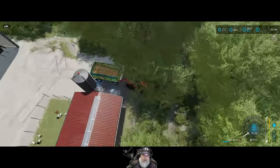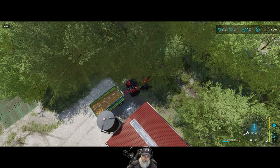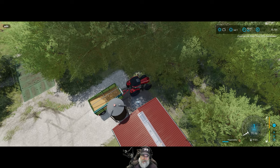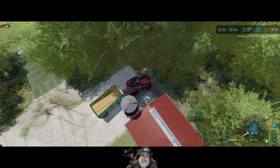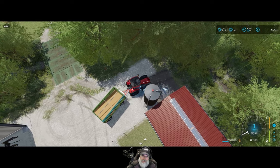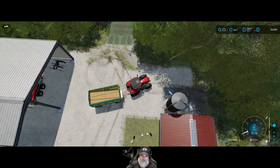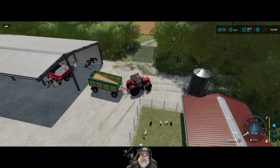Now, why don't we see if we can very carefully back out this way so we're not going through the tulies. Nope, you need to go that way. Small movements. Small movements. Nope, still got to keep the tongue going that way. Okay, now start coming back this way. It's managing the angle of the trailer tongue. That's what this is all about, guys. Easier said than done, though, man. Okay, that's not too bad.